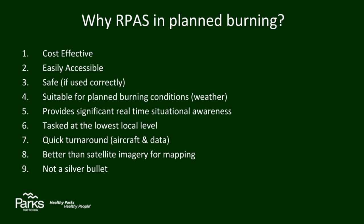They're certainly suitable for planned burning conditions because in the weather we burn in Victoria, more often than not, the wind speeds and wind directions are perfectly suitable for using rotary winged RPAS, in that you don't want it too windy, because otherwise you have restrictions on where you can fly. They certainly do provide significant real-time situational awareness. For all you people out there that have worked on burns, if you've ever wished that you had a tree or a tower or a hilltop that you could look out over your burn and get a good understanding of exactly how it was progressing, they work perfectly in that particular environment.